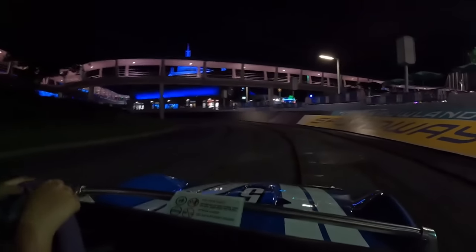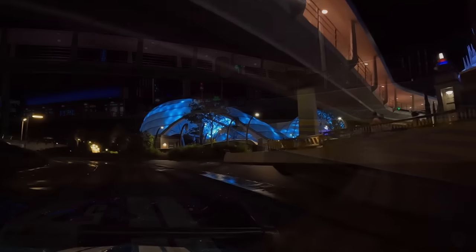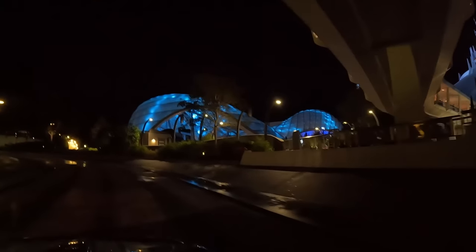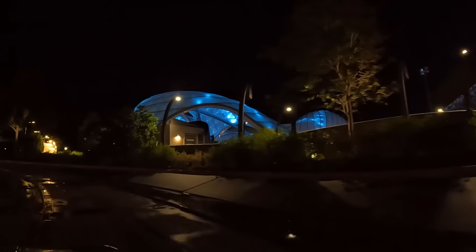Oh, no, I'm trying to concentrate because you always moan about my driving. I don't know what you're on about. Would I ever do that? We're going to get some good views of Tron when we get around here, which will be nice. Oh, look at that. It's gorgeous, isn't it, lit up there? Tron Light Cycle Run.